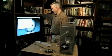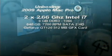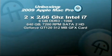How big is the hard drive in that again? 360? I don't remember. Let me look. No, actually, it's big. It's 640. Yeah, it's huge. It's got 579 gigs available. So it's 595 after formatting, and I've used 16 gigs so far.